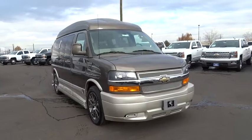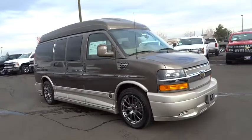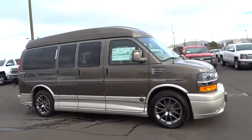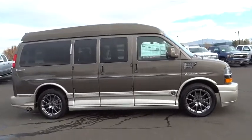The 2014 Express Cargo. The Chevy Express Cargo van is ready to handle all of your work tools, carpooling to work, or running the kids to soccer, and is priced below $75,000. This vehicle has less than 100 miles.